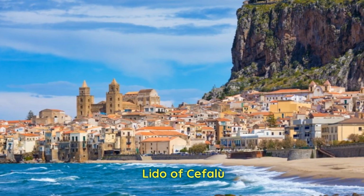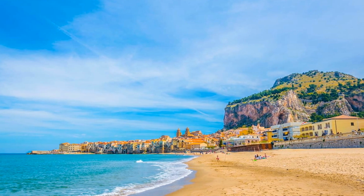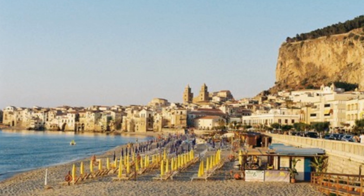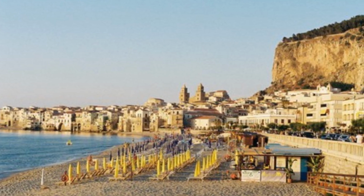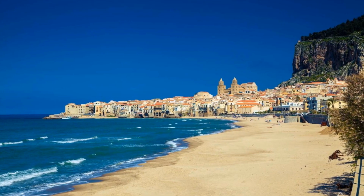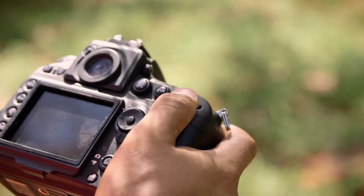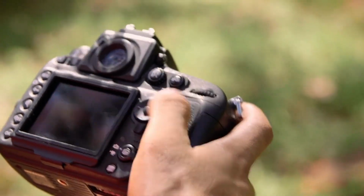Lido of Cefalù. Cefalù's most famous beach is the Lido of the same name, very close to the historic center. It is a town beach of rare beauty, with clear sea and fine sand, bordered by picturesque houses overlooked behind by a rocky rise. The shoreline stretches for 1.5 kilometers, long enough for a pleasant walk along the shore. Take your camera with you to capture the picturesque postcard view that will appear before your eyes.